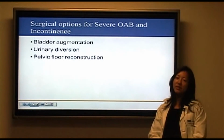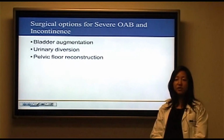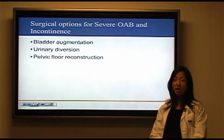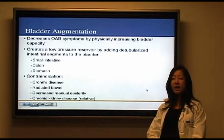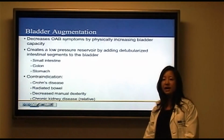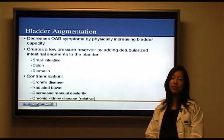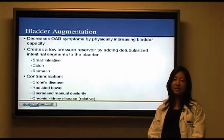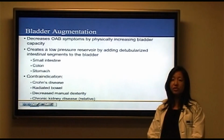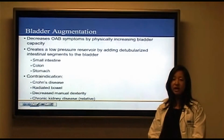So what if these minimally invasive procedures don't work? Then what options do we have? Well, the surgical options for severe overactive bladder incontinence include bladder augmentation, urinary diversion, and pelvic floor reconstruction. The bladder augmentation is simply a surgery where you increase the capacity of the bladder. It decreases overactive bladder symptoms by physically increasing bladder capacity. It creates a low-pressure reservoir by adding detubularized intestinal segments to the bladder. And some of the segments we have used are small intestine, colon, and stomach.